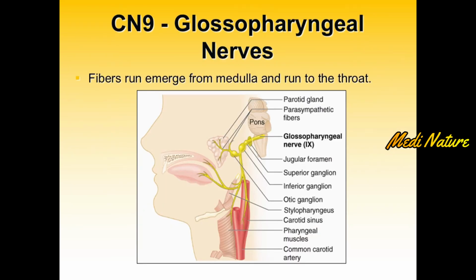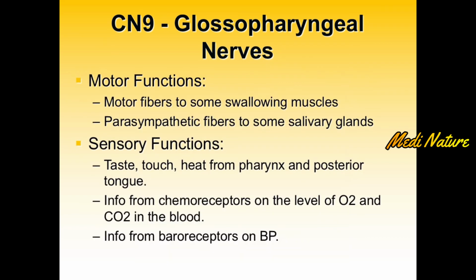The 9th cranial nerve is the Glossopharyngeal Nerve. Its name gives you the idea what is its function. Glosso means tongue. Pharyngeal is pharynx, so it innervates the tongue and pharynx as well as the salivary glands. This nerve is also a mixed nerve which has motor as well as sensory functions. The motor functions are carried out by the motor fibers which innervate swallowing muscles of the pharynx and also the parasympathetic fibers which innervate some salivary glands.